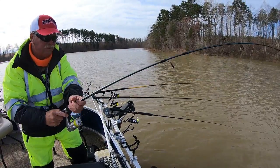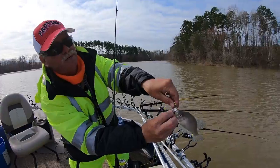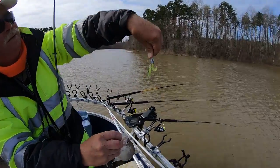The small one like the fire dye minnows too. As you can see, it's still in there? Yeah, eat them all. Yep, there it is, chartreuse. There it is.